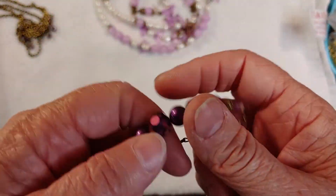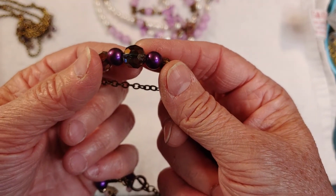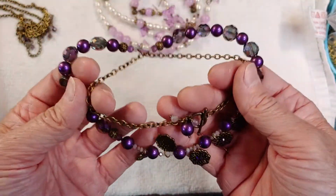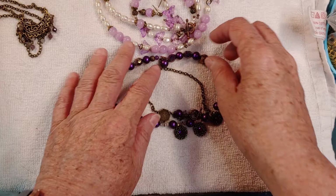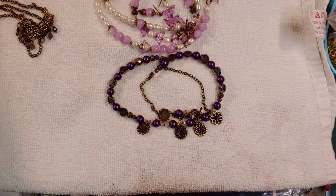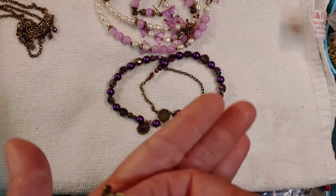And then these beads here, absolutely gorgeous, are called crystal coin beads, and the color is slate peacock. Very shimmery and just dark purple. Love the color. And the earrings that I made, I used the last two of those little medallions and little tiny dangles.